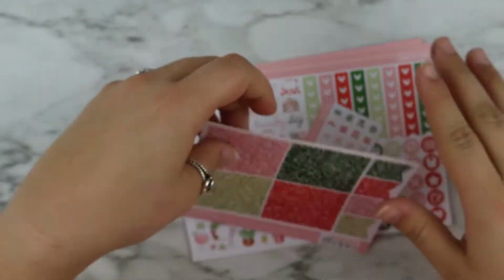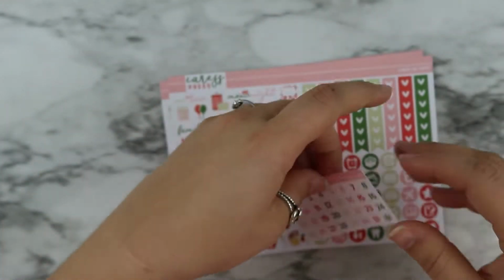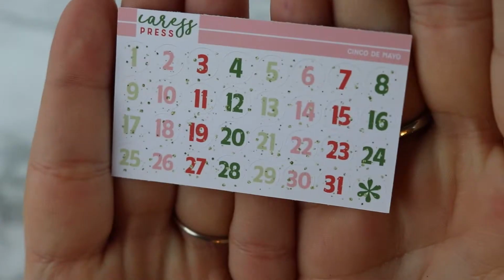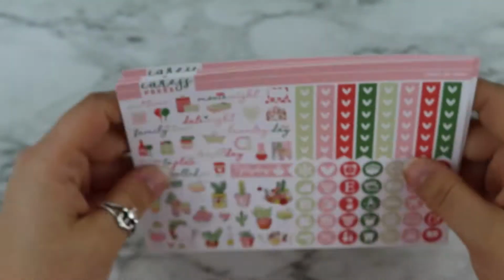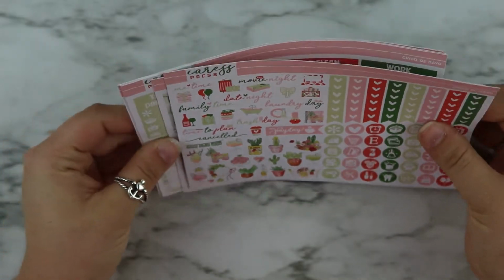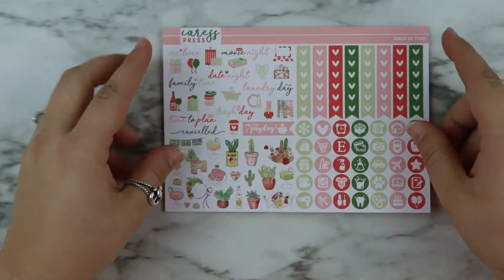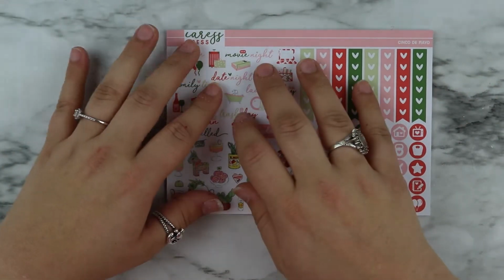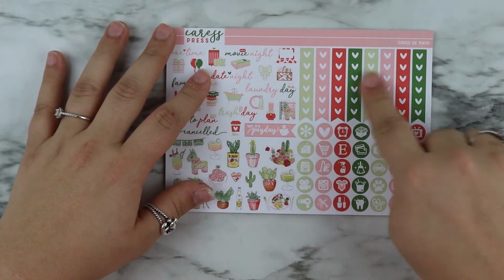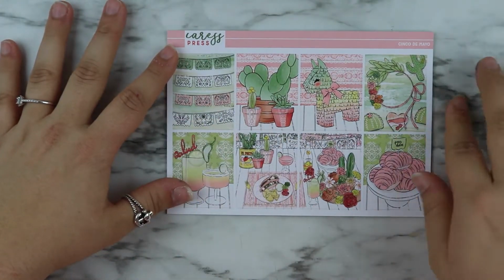Love her paper. I got the glitter header add-on. You get date dots coming with your order. This is what they look like. And then this is my order. So, I got the mini kit, so it's 5 sheets, I believe. 1, 2, 3, 4, yeah, 5. So your first sheet is deco, all these functional scripts and functional icons. You get icons and you get checklist flags. Full boxes.